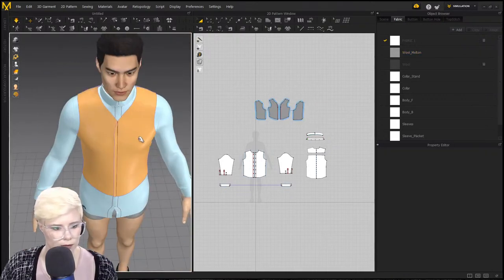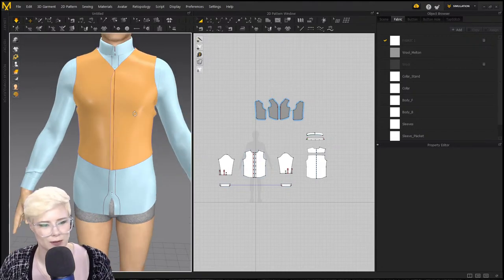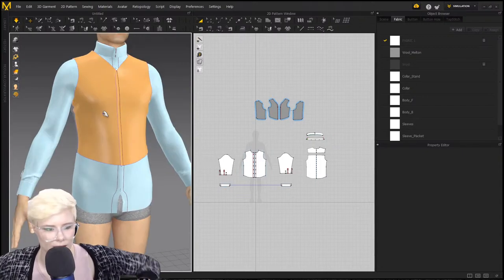Silly menswear. Like, I have to keep checking. I'm like, left over right. Left over right. There we go. It's beautiful. We're done. You can actually see here with the underarm, it's cutting up into him.